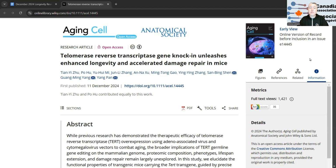Now, telomeres, if you remember, are the protective caps at the end of our chromosomes, which shorten as we age and eventually leads to senescence and other dysfunctions. 20 years ago, this process was thought to be the main driver of aging. And the idea was that if you could lengthen them, then lifespan could be increased.